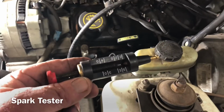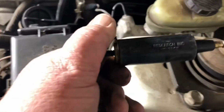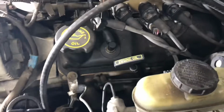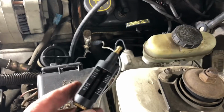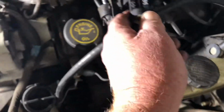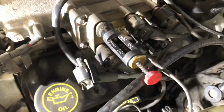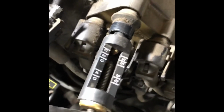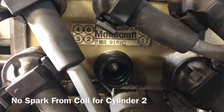Okay, I have my really inexpensive spark tester, I don't know what I paid for it, I've had it for many years. What I'm going to do is plug it into the coil here, the coil for number 4 cylinder. There was no code for that, but I want to show you how the spark tester works and see it in action. Okay, as you can see here, we got plenty of spark coming from the coil for number 4 cylinder. So that one is good. We'll check number 2. Okay, I tested the coil and had no spark for number 2 cylinder there.